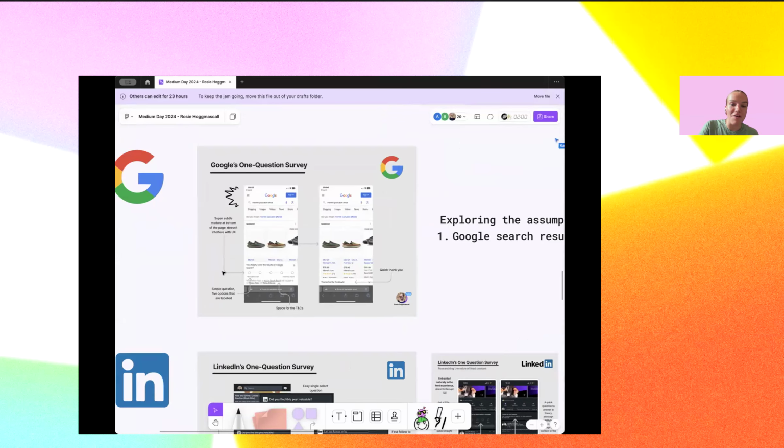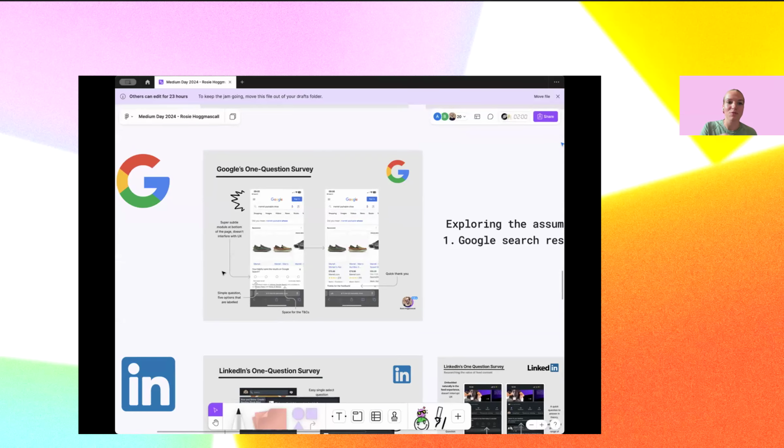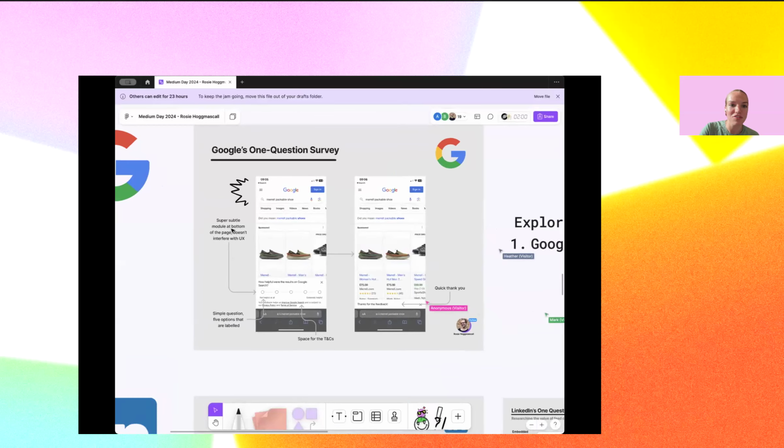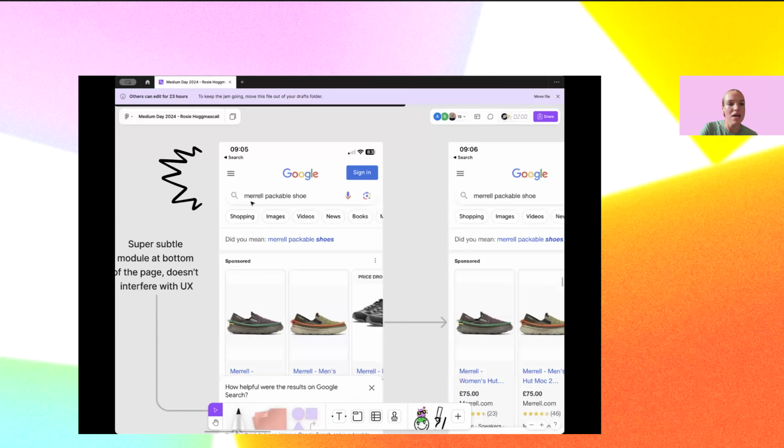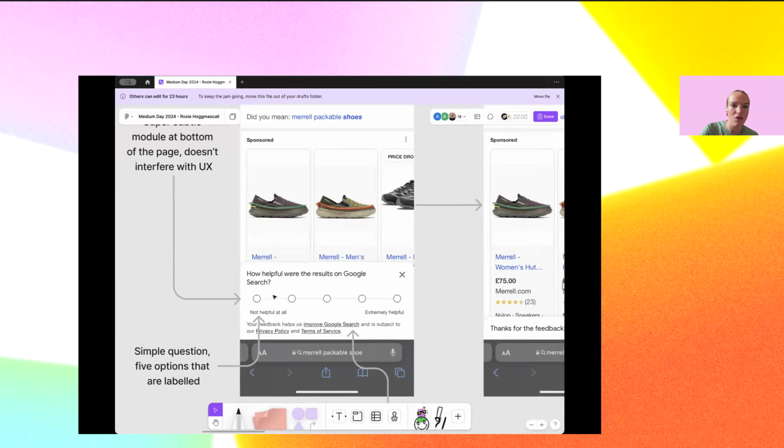Google. I've got so many Google examples here. They seem to be doing a lot of research. We've got Google search here. There's also Google Analytics. And then the last one is Google Maps. So Google's one question survey. I saw an ad on Instagram for some cool shoes. And then I forgot what they were. And I thought they were this brand. So I went to Google and I typed Merrell packable shoe. I then went down and scrolled a bit and saw this pop up. How helpful were the results on Google? Not helpful, extremely helpful. And a 5-part scale.